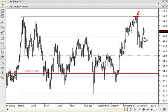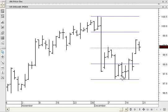Reasonable end to this week. But if you're bullish on the dollar going into next week, you certainly want to see it hold above this minor level here at 98.85, which is the minor half range of this recent high.